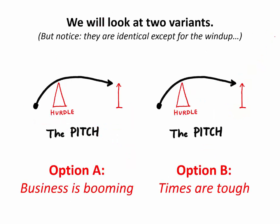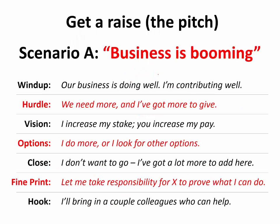We're going to look at 2 variants here of this get a raise. Option A is, let's assume that your business is doing really well. Option B is, times are tough. Now what's going to be interesting is you notice that both of them are going to be identical in the pitch except for one line, the opening line. So here's a summary of what we're about to do in scenario A. Business is booming, get a raise, here's the pitch.